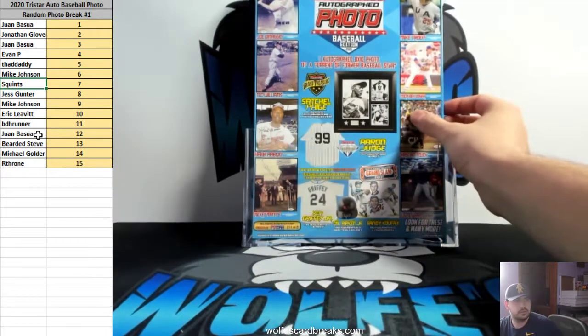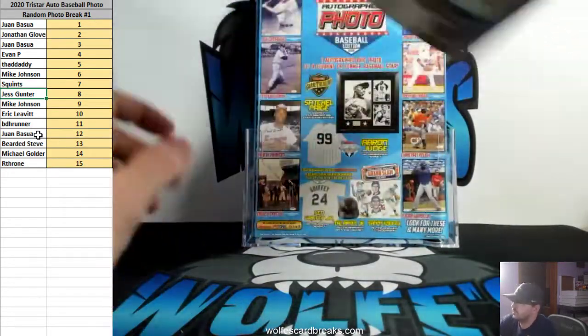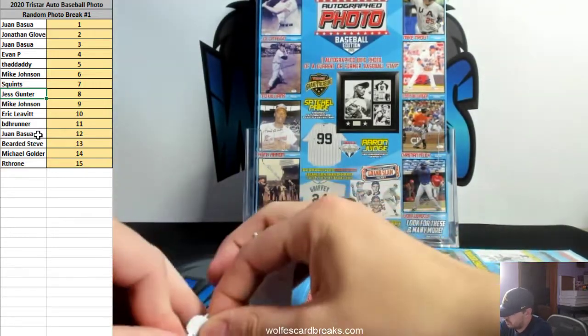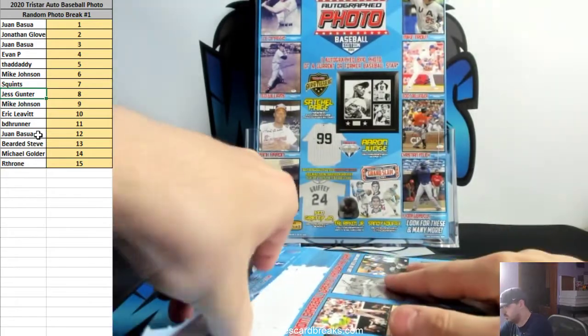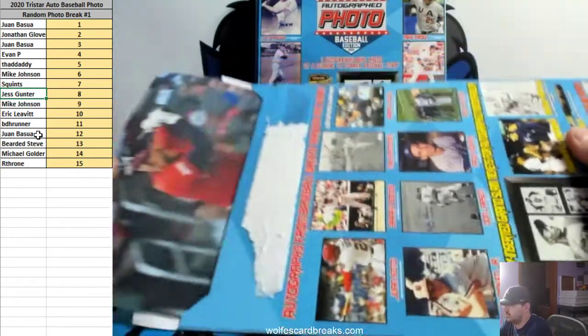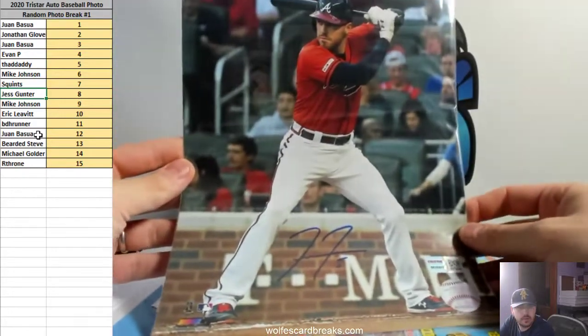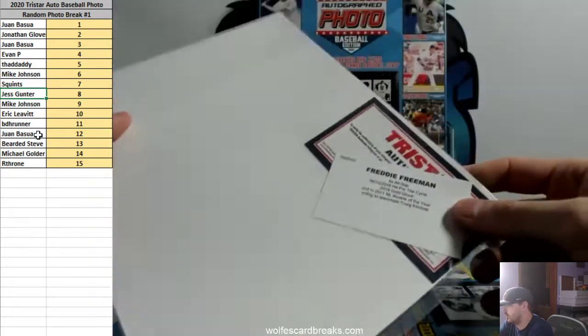All right, next up, Jess. Is Freddie Freeman, current player. Right there's one of the current players. Freddie Freeman.